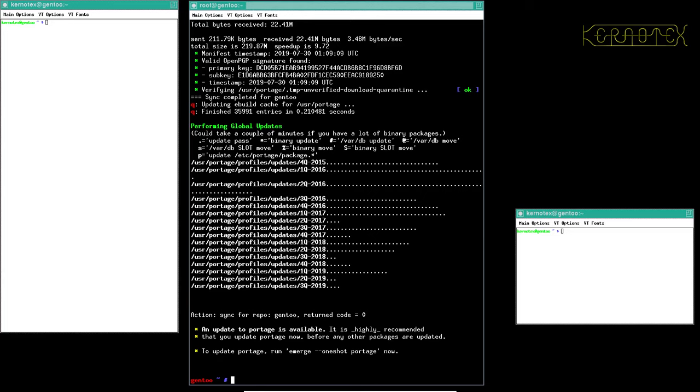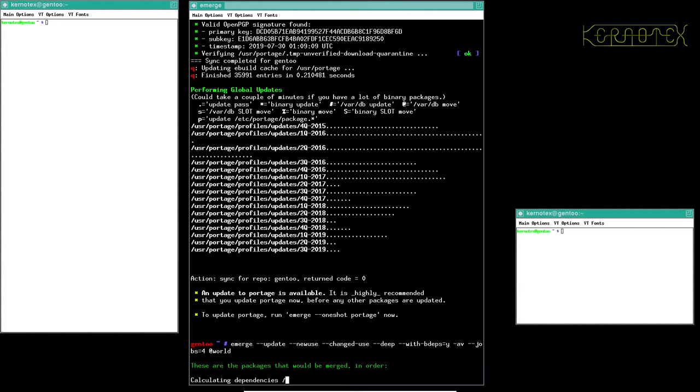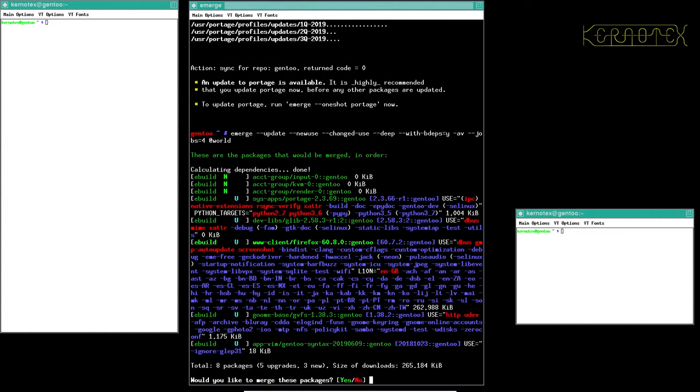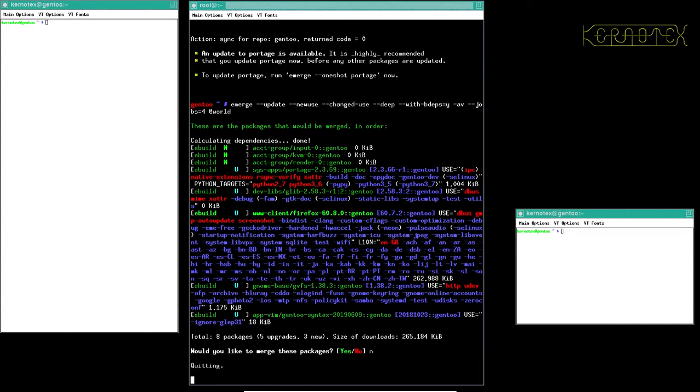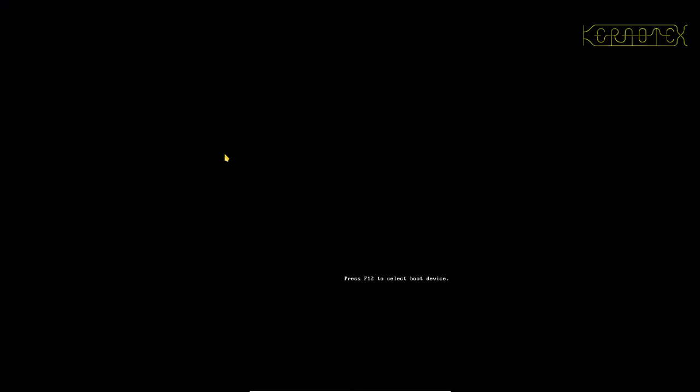So that update's done. So I'm just going to quickly run the emerge update command again just to see the changes have actually been pulled in, and they look like they have because the sync's been successful. But it'll just prove that the actual emerge program can see those updates as well. Yep, so there's a few more being pulled in there. There's Firefox, glib, and a couple more. So that's that one done. So now I'm going to do the other GUI machine. Update that one in exactly the same way.